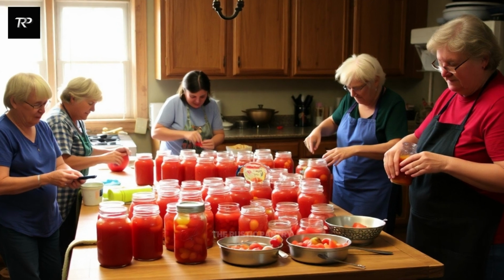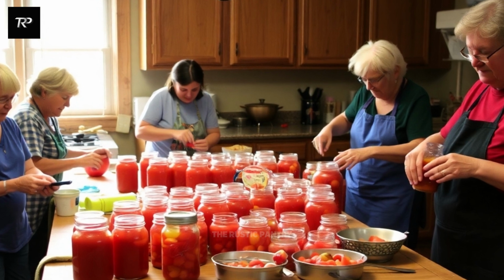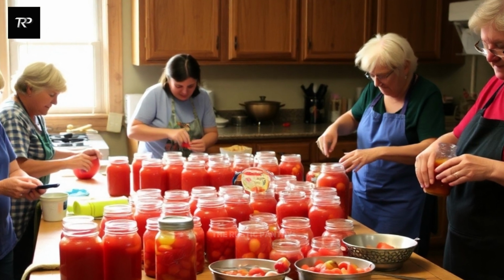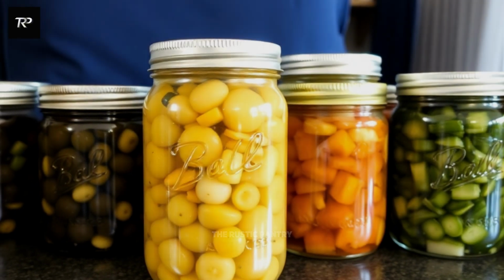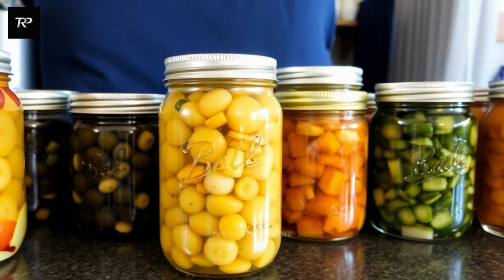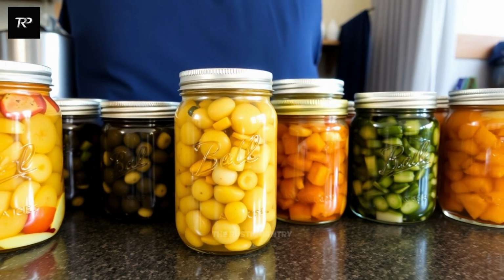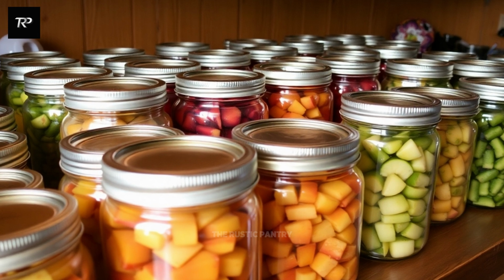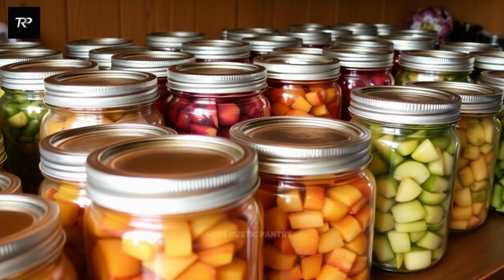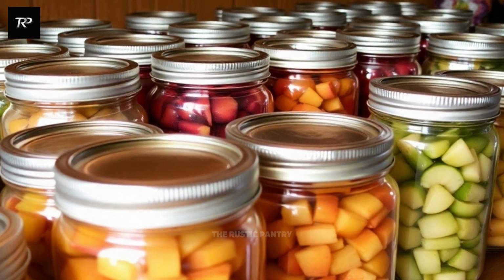Coffee's poured. Pie is cut. Stories are swapped. The work becomes memory. And memory becomes legacy. The quiet joy of finishing a batch. When it's all done, the last jar sealed, the counters wiped, the baskets empty. There's a moment. It's not loud, not flashy, just a breath. Maybe someone smiles. Maybe someone stretches their back and says, "That'll do."